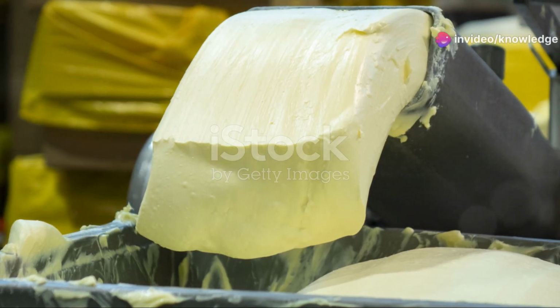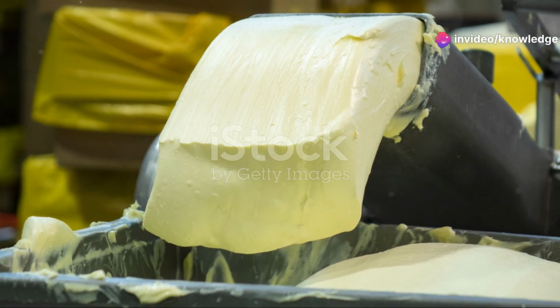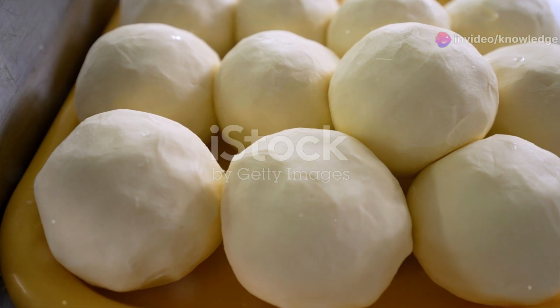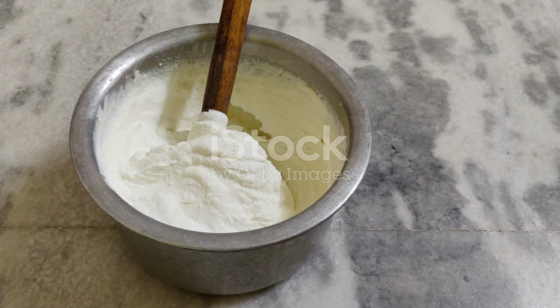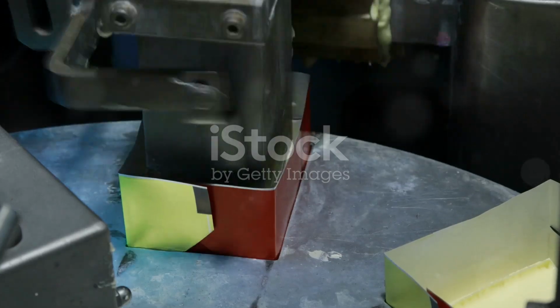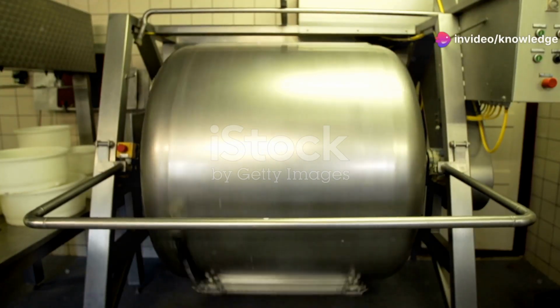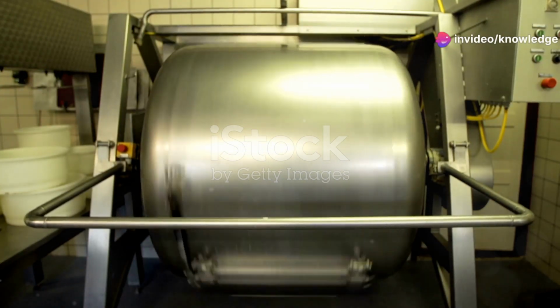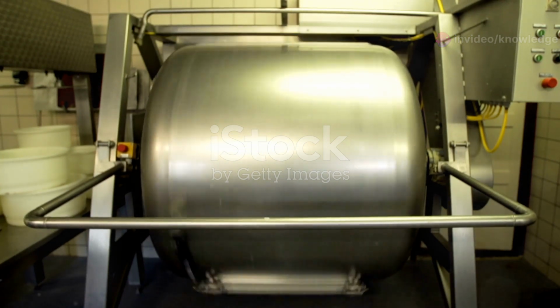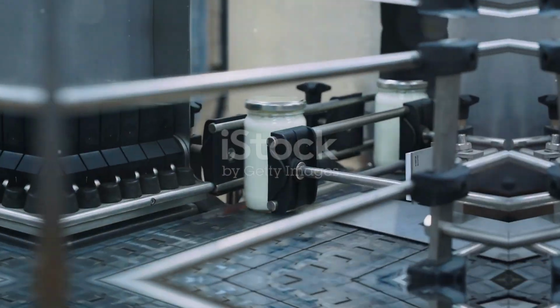It's a small but significant part of our daily lives, bringing richness and flavor to our meals. So, let's take a moment to appreciate the hard work and dedication that goes into making this everyday staple. From the dairy farms where it all begins, to the factory where it's carefully processed, and finally to our tables. Butter is truly a testament to the bounty of nature and the ingenuity of human craftsmanship.